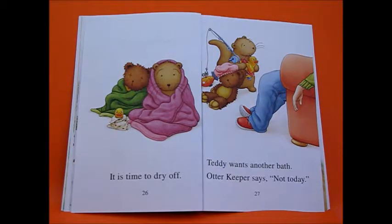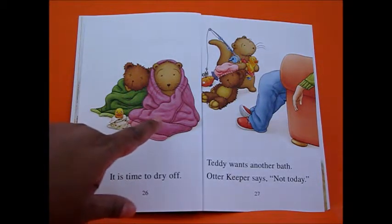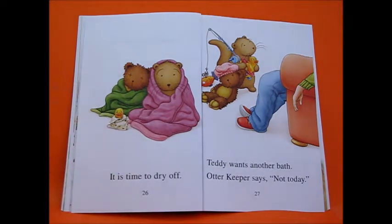It's time to dry off. Teddy wants another bath. Otter Keeper says, not today. Teddy is wrapped up warm and dry in his green towel. Duck looks so cute wrapped up and dry in his white polka dot towel. Otter is dry in his pink warm towel.